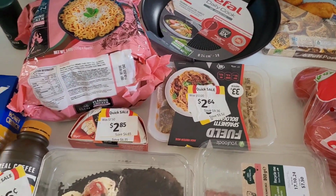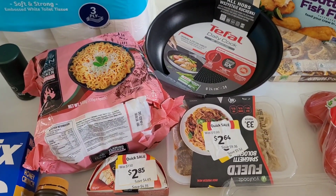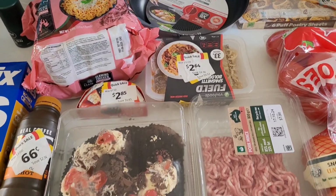I didn't stock up on meat this week because I did a pretty big butcher stock up haul in my most recent grocery haul if you want to check that out. So this week's more so just a top up shop.